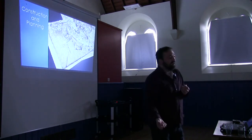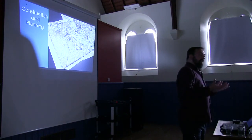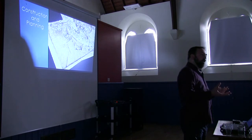And why does it matter? Well, Brochs are phenomenal in any case. Depending on the estimate that you make, there's between 70 and 120 of them in Orkney alone, 500 of them across Scotland, 200 in Shetland, about 300 odd in Caithness and Sutherland.